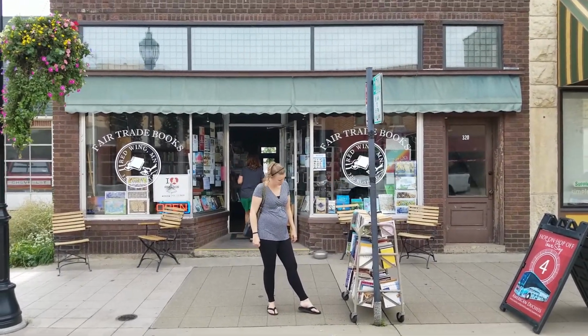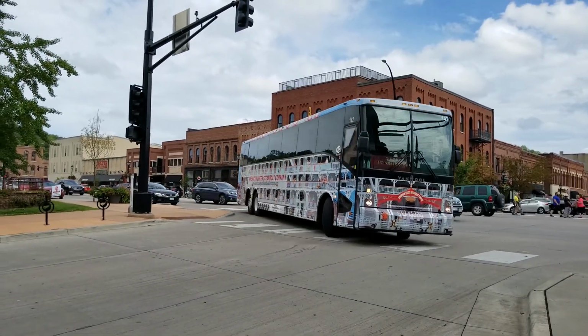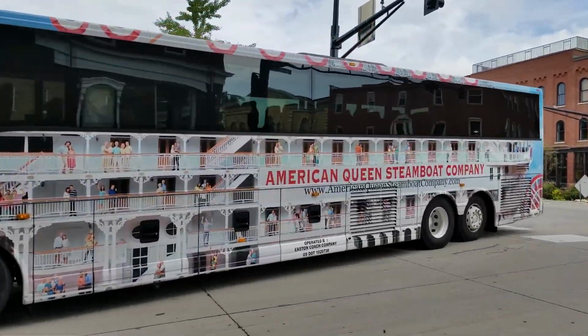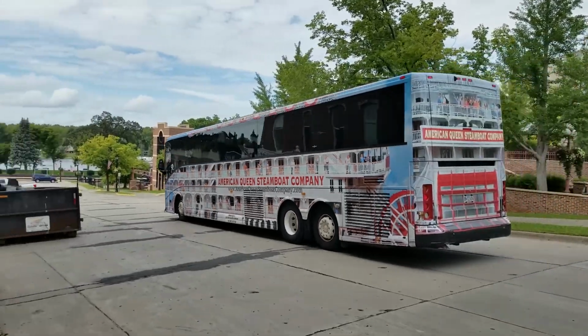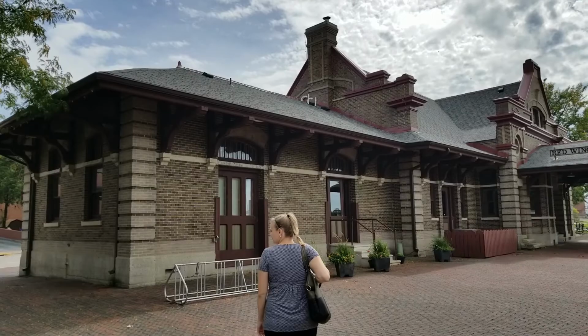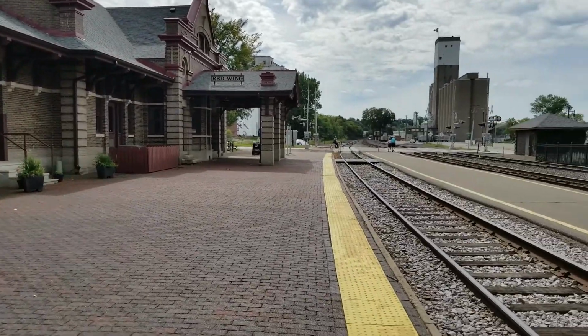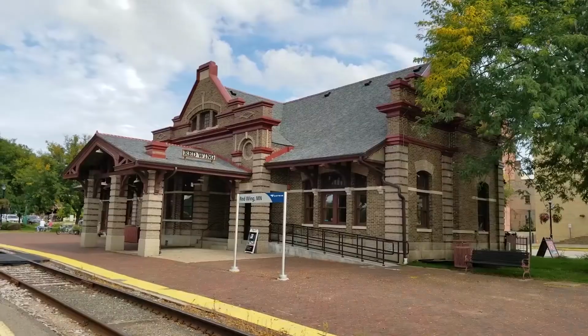Uh-oh, Ashley found another bookshop. Man, here it comes. There's a big bus. Woo! American Queen Steamboat Company. I wonder where it picks them up. Takes them down here. Go check out the steamboat. Here's the old train depot. And it's still an Amtrak. It's cool that this station looks all the same too.